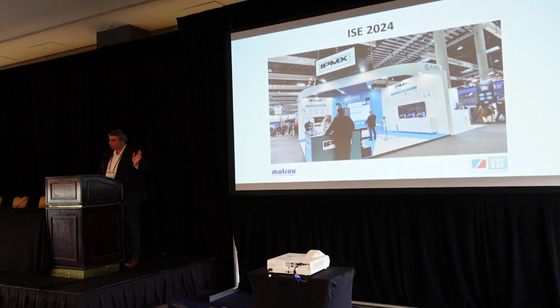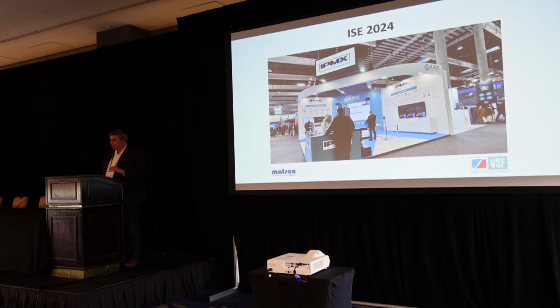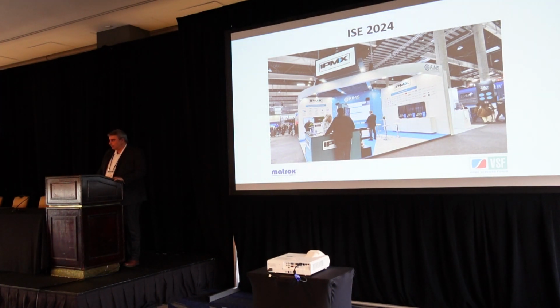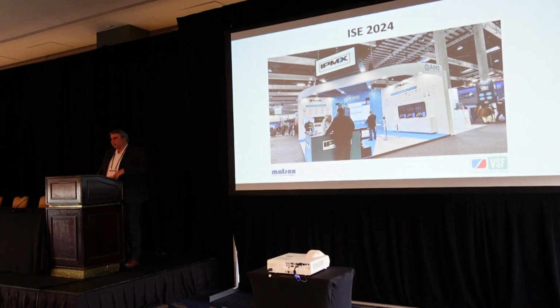We put together just a few pictures to show what was happening in the Ames booth at ISE, but in fact, there were about 12 to 15 booths that were showing IPMX things at ISE. I'll walk through a few of these, and then I'll talk about a few of the others, and let's see where that leads. So this picture shows what the Ames booth looked like.